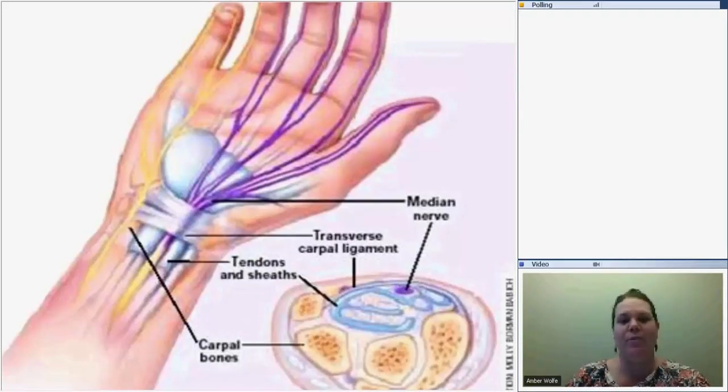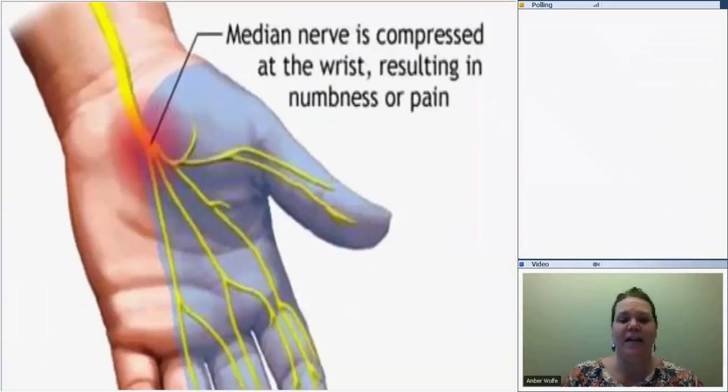If for some reason that tunnel becomes narrowed, or if it becomes injured or inflamed at some point, it's going to put a lot of pressure on that median nerve. So as you see in this image here, we have that median nerve being compressed, which is going to cause numbness, it's going to cause pain, it's going to cause a tingling sensation in the hand, sometimes running all the way up from the tips of the fingers up into the shoulder. And that's caused by several different instances, things that could affect that, and it's going to affect everyone a little bit differently. No one is going to have the exact same response to that pressure being applied to that median nerve.